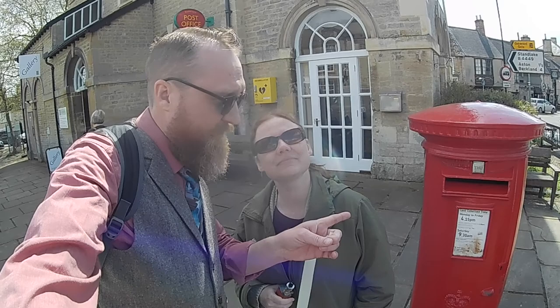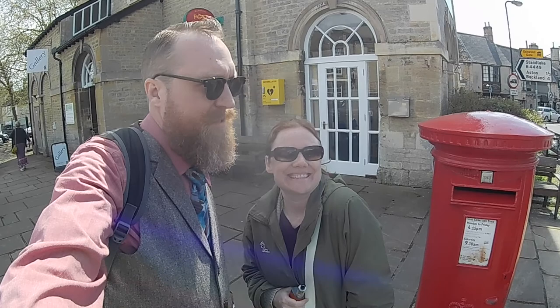Posted a couple of postcards to my mom and my sister, to make them jealous. We did a little walk outside where they filmed some of the outside scenes of Downton Abbey.